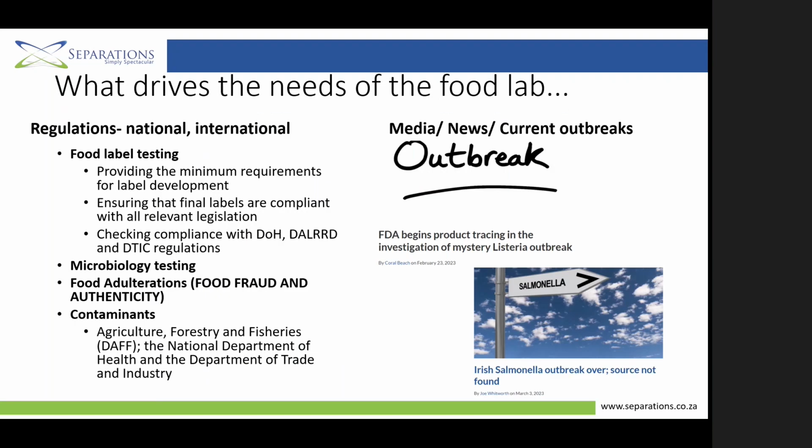Other things that are very important for the food lab, and for the people working there being scientists, are regulations. Regulations can be national or international, depending on the lab's customer expectation. Some of the customers would like to export their products, so they'll probably need to comply with some international standards. There are regulations for food label testing, regulations for microbiology, regulations for food adulteration, as well as contaminants. And all of these can be national or international.